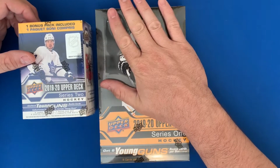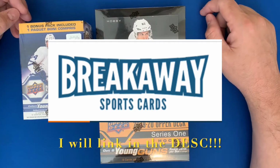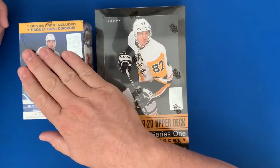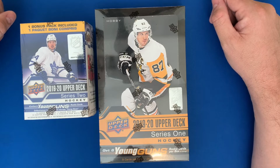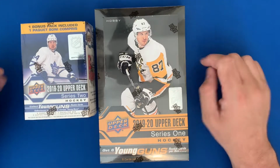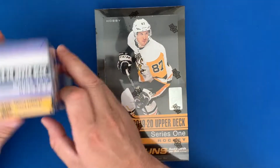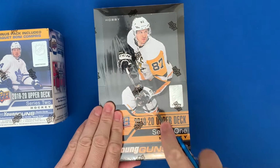I ordered this from Blow It Out Sports, and this was on sale, and they threw in this as a bonus. So Series 1 has Quinn Hughes and Jack Hughes. Series 2 has Cale Makar and Kaapo Kakko, I think. So we'll open both of these and see what we find. Make sure you stick around to the end. I have something special to share with you guys. So let's get into this. Let's open up the Series 1 first.